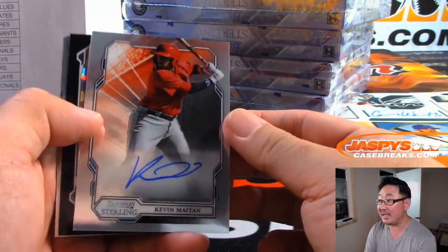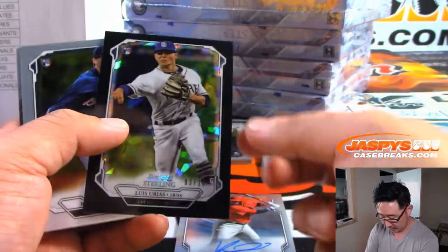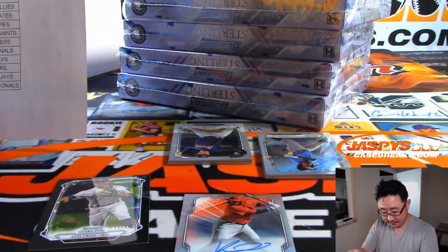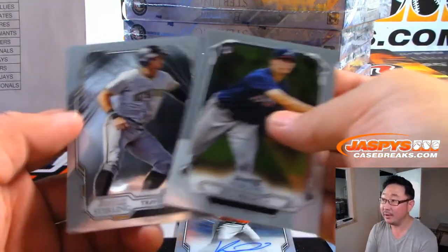We got Kevin Maitan for the Angels. And Luis Urias to 10. Nice. Yeah, we'll ship one of these too. I mean, everything ships in this, so you'll get all of that.